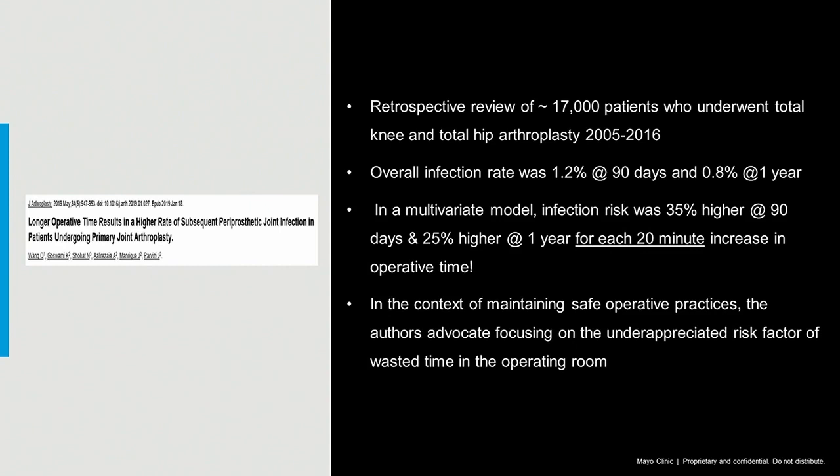But when they looked at the patients who did get infections, it turns out that for every 20 minutes they took longer in the operating room for these standardized procedures, the infection rate went up 35% at 90 days and about 25% at 1 year. They basically say that operative speed is an underappreciated risk factor in the operating room, and improvement in speed will decrease infections. Personally, this is something that I have believed for many, many years. Now finally we have some data to support this thought.